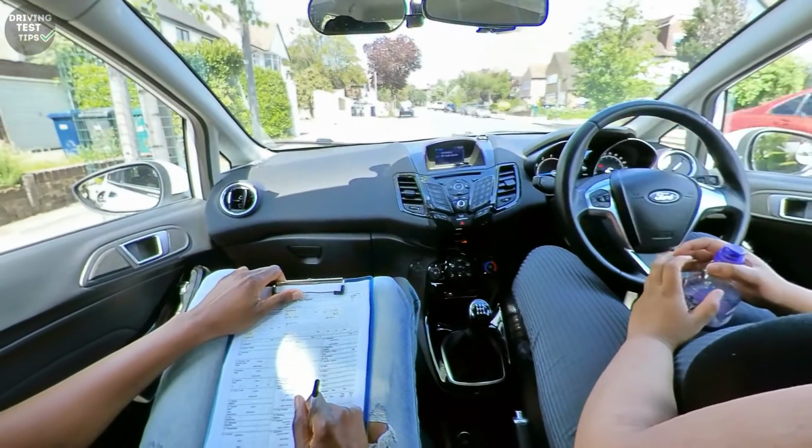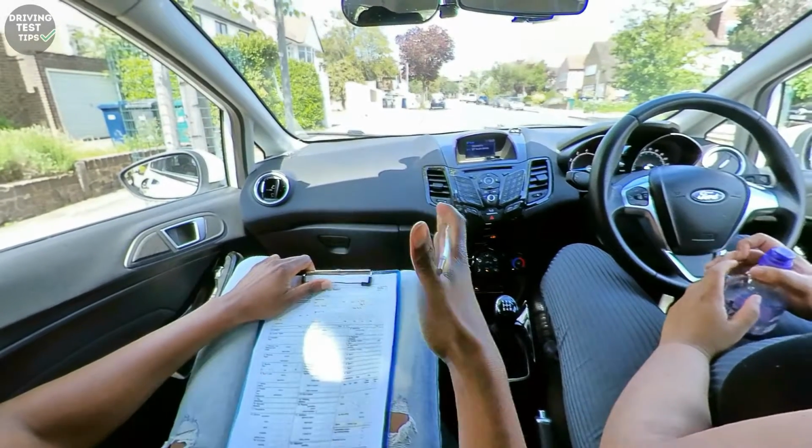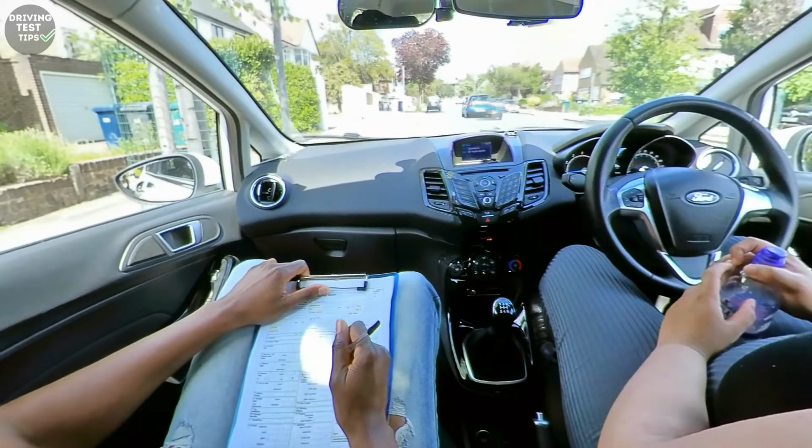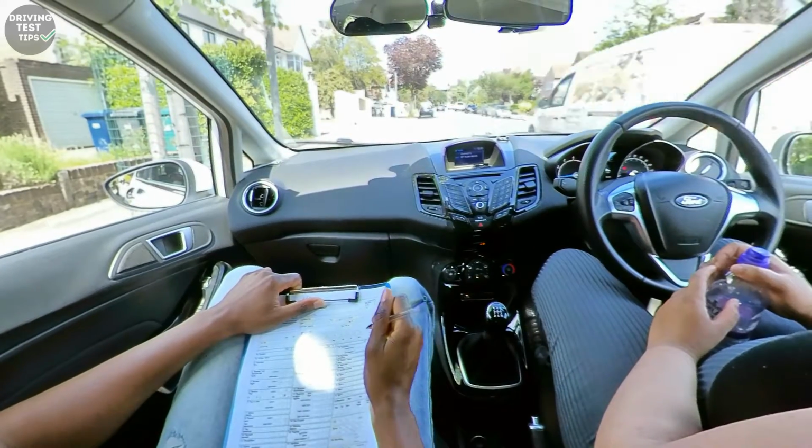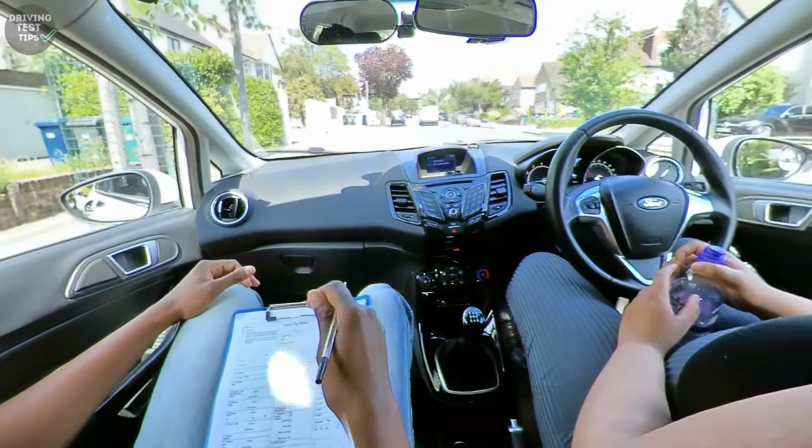So you got a series for positioning there. You should have been on the right side to go around to the right third exit, okay? What about where the bus was? We were about to go around it.